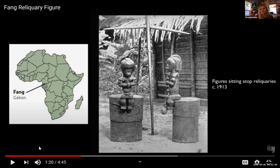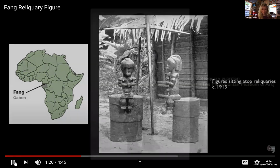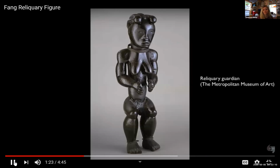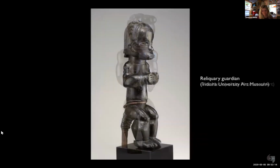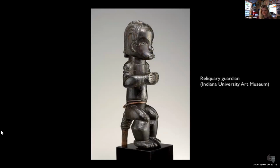Well, how do you keep someone from walking up and opening up this container of relics, right, of ancestors' bones and belongings? You put a guardian figure on it. So these were supposed to look serious and intimidating to keep people from messing with them. They were probably maintained by elder men in the community who would be in charge of putting them together and consulting them when there was some great decision to be made.